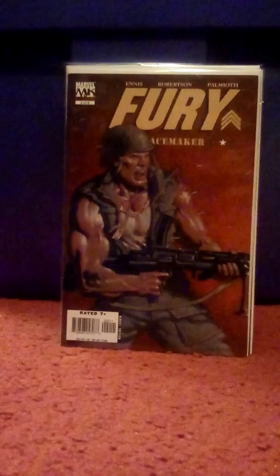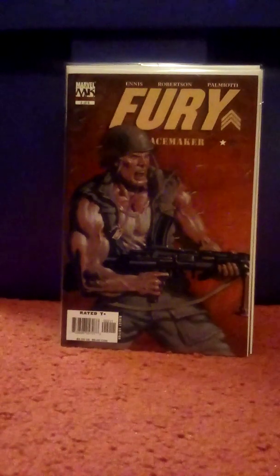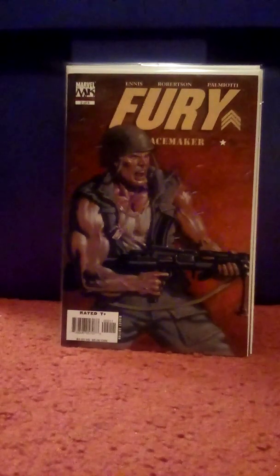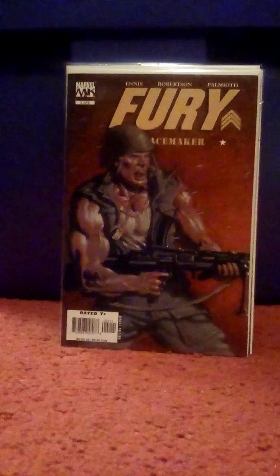Got Fury, Peacemaker, number 2 of 6. Looking through it in the store, it looked like a World War II story with Nick Fury. I always liked Sergeant Fury and his Howling Commandos, so I thought this story would be pretty cool too, so I picked it up.